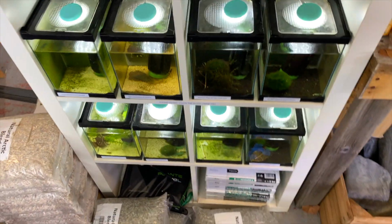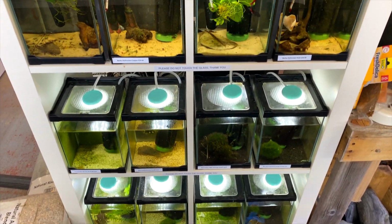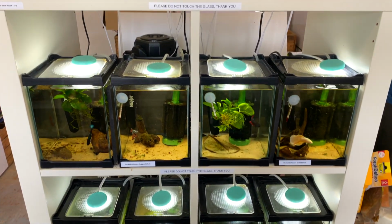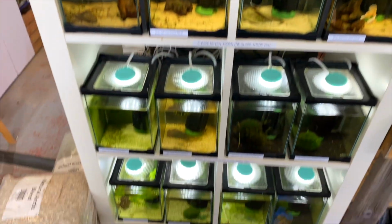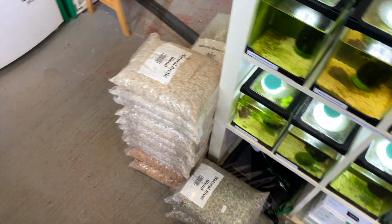They also have this really good betta racking system. Each male has a tank with a sponge filter inside, so they're kept in a really good condition. I'm always happy when I see bettas being kept in these kind of conditions in shops. A lot of the time these fish don't get treated the best, so it's nice to see them being treated well.